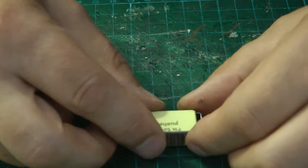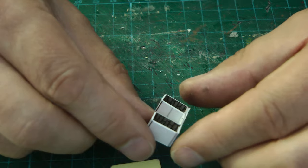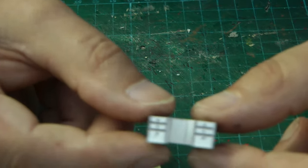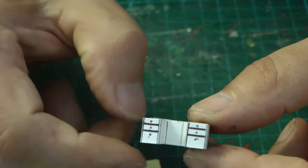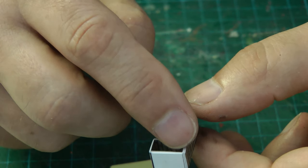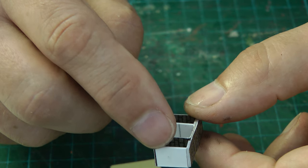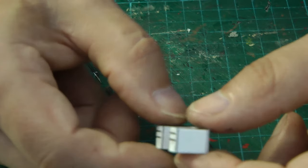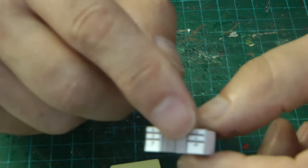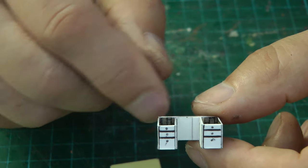I'm making it the same way as we did the drawers for the ticket office, with a load of folds, as you can see there. So we start off with a tab, 6mm fair, 5mm tab, then 10mm for the depth of the desk, and then 6.5 for the drawers there and there, and then a 10mm space in the middle.